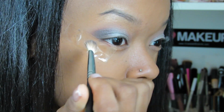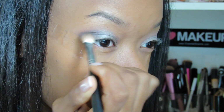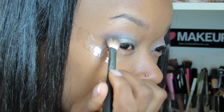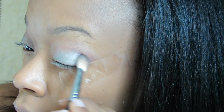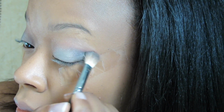I'm also applying it to the inner corner of my eye as well and the outer corner, just so I get a really even look. So now I'm taking the darker black, which is the shimmered one in the Urban Decay palette, and just adding a little bit more black at the edge of my eye. And I'm just going to do the exact same thing on the other eye.